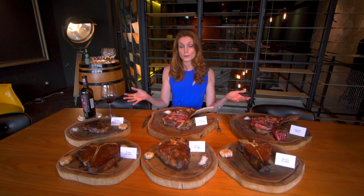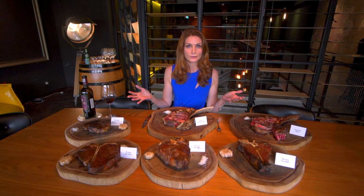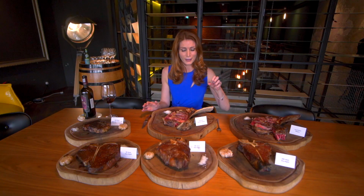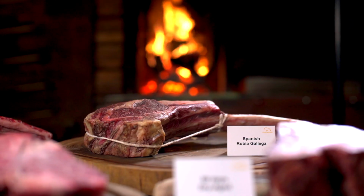Out of these 6, all of them were gorgeous. All of them I think would satisfy meat eaters. Apart from the 200 days, a little bit too much for me. But my top pick is the Rubegayega.